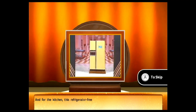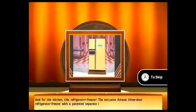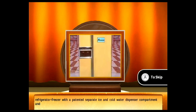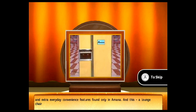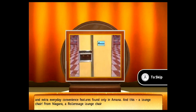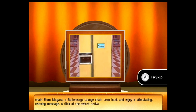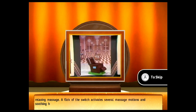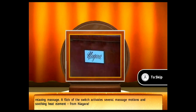And for the kitchen, this refrigerator freezer. The exclusive Amana three-door refrigerator freezer with a patented separate ice and cold water dispenser compartment and extra everyday convenience features found only in Amana. And this, a lounge chair from Niagara, a roller sage lounge chair. Lean back and enjoy a stimulating, relaxing massage. A flick of the switch activates several massage motions and soothing heat element from Niagara.